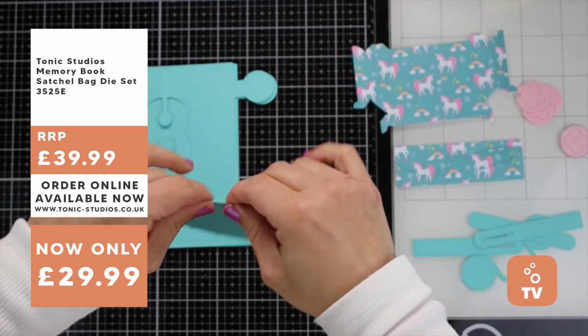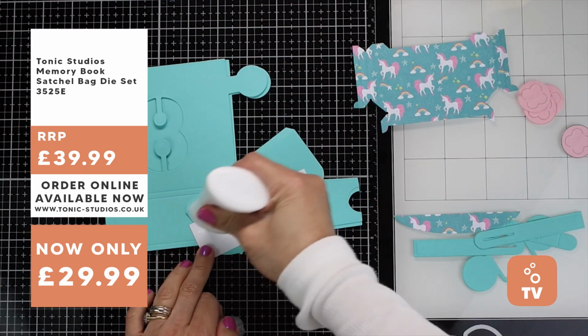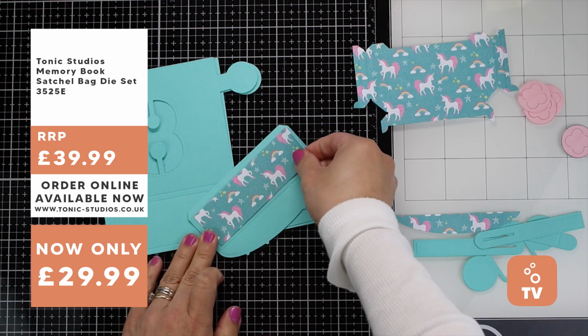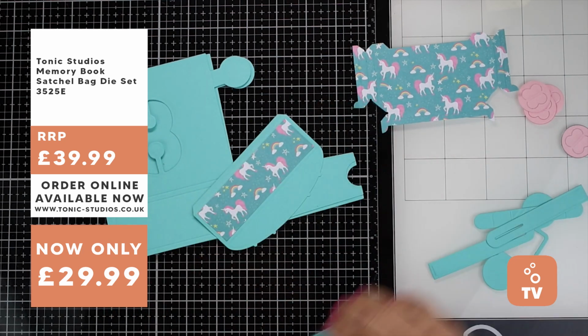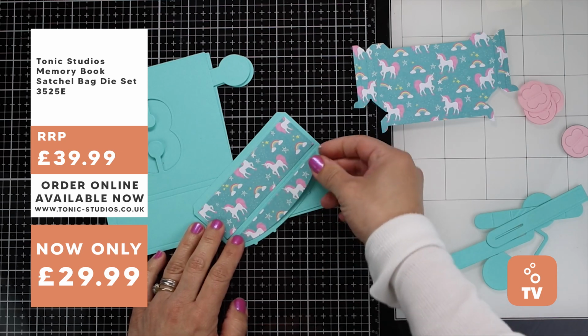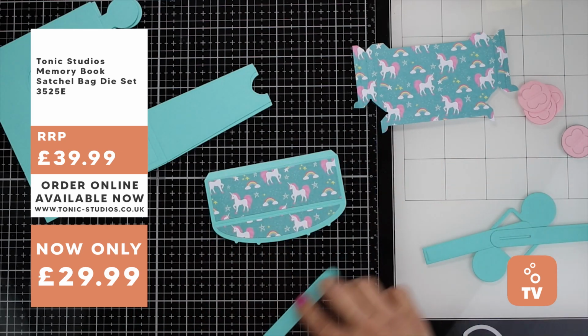Okay, so I'm going to start by adding decorative panels, and I only have 2 decorative panels. So this is the top of the box. I'm going to fold this part here, and I'm going to adhere that rectangular piece of patterned paper on that rectangular area on that die cut there. Once I have that done, I then adhere this other die cut shape like so, and then I'm going to adhere the handle of the box.